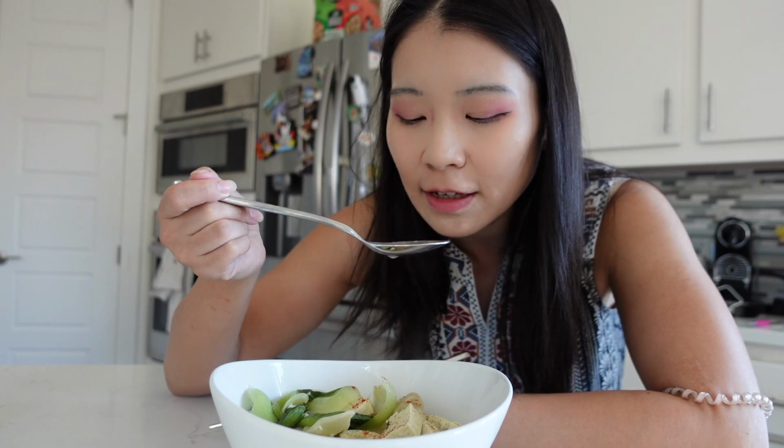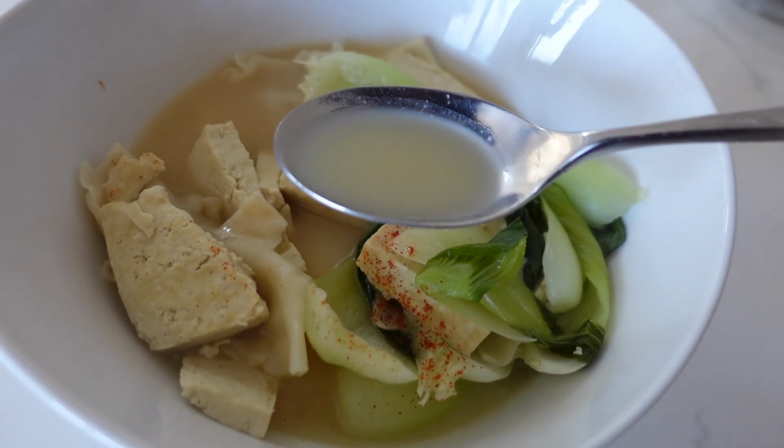The miso paste is not too salty, granted that I put a lot of liquid and a lot of solid. I love the flavor. It's a very nice umami flavor without the added MSG, because a lot of the miso soup base that you can get from the store has a lot of MSG in there, but this one doesn't. It's very good. Yum! Firm tofu.